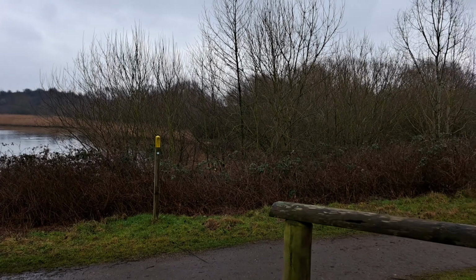So as we get near these houses, just want to go up here and we'll take a left at the top.